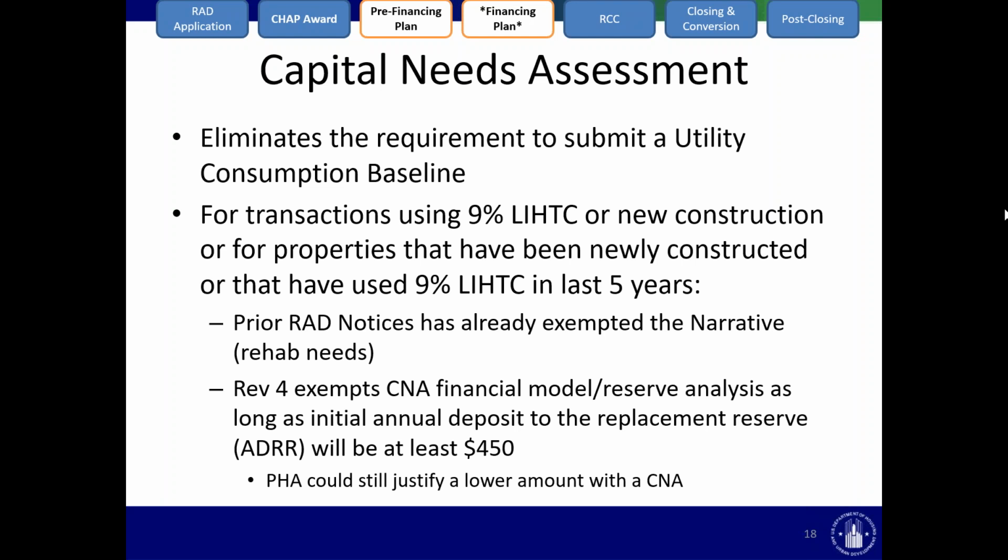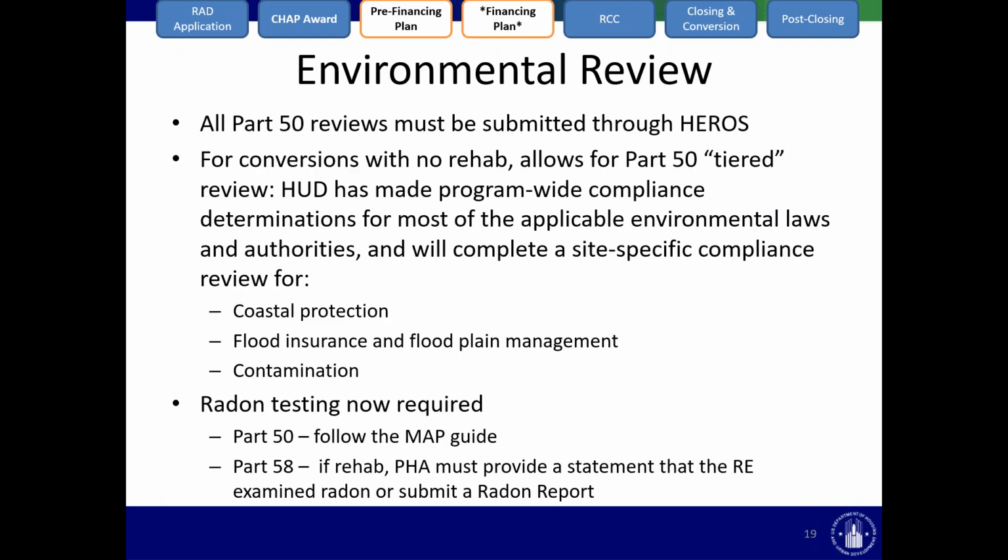Revision 4 now exempts these class of properties from submitting the financial model or reserve analysis, as long as the PHA and owner agree to an initial annual deposit through replacement reserve of at least $450 per unit per year. The PHA could still justify a lower amount with a CNA, but if they would like to forego the CNA process altogether, they would need to agree to that minimum annual deposit through replacement reserve.